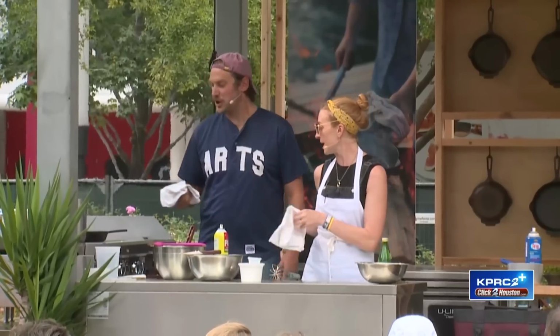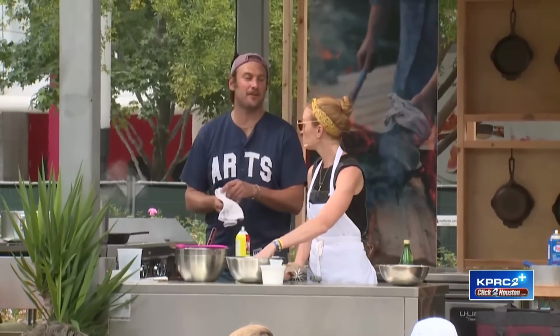How are we looking in Rice Krispie land? Good. I mean, cast iron, right? You can't beat it, but it does take a little bit to warm up. It takes a second. Yeah.